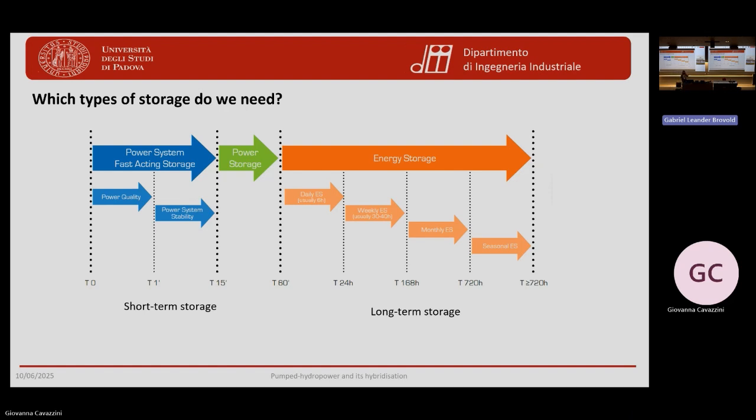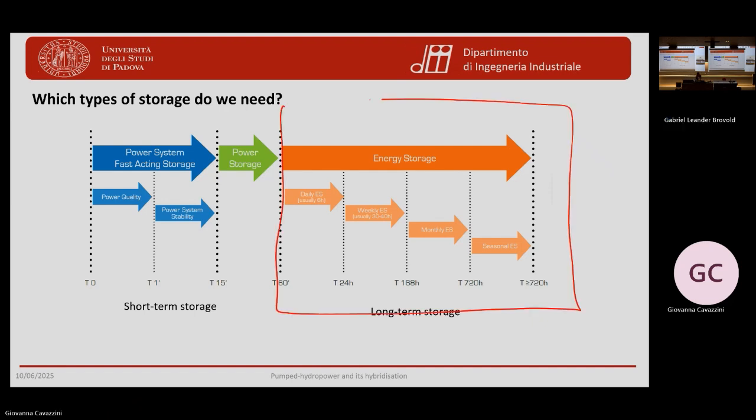So there is energy storage. Energy storage is this one. And you can speak of energy storage if you are referring to an extremely large storage capacity: seasonal, monthly, weekly storage capacity. Then you have power storage when the storage capacity is limited, but it is extremely fast in reacting.